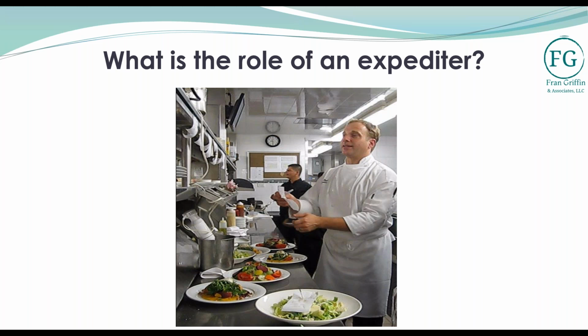Another role where this comes into play is an expediter. And the first time I saw an expediter in action, I was fascinated by it. It was about 20 years ago, and a couple of colleagues from IHI and I were working on medication safety, and I proposed the idea that we go look at how they do room service at a hotel, because we were trying to figure out how to manage the pharmacy distribution system for medications when there was both the orders that were already known and changing and new orders coming in all the time.